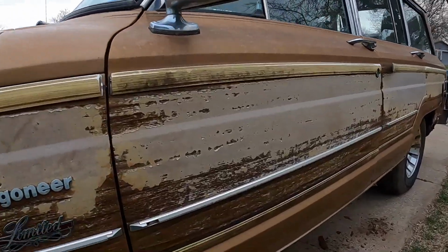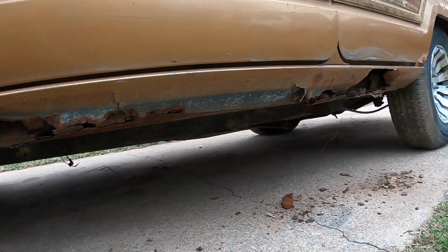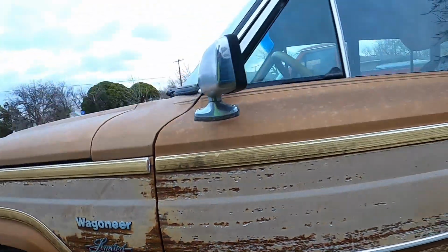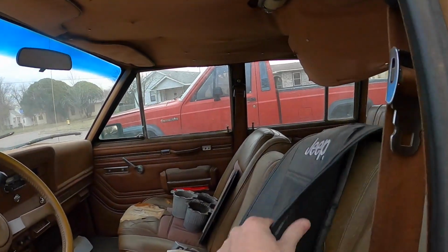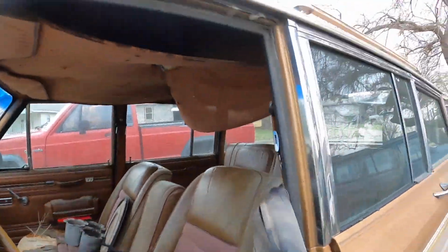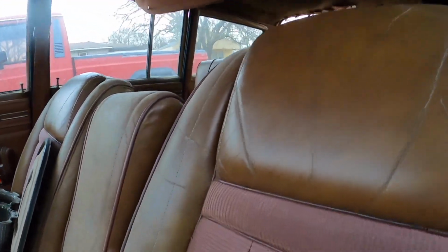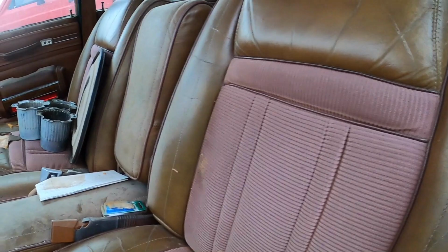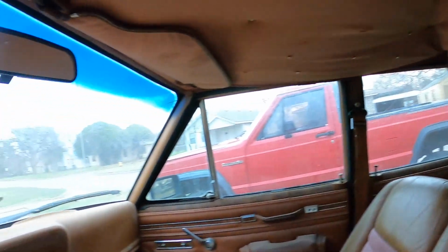But as you can see, the rot is bad on this poor Jeep. I don't think this one's worth saving. Interior, not too shabby. I mean, it's not the greatest thing in the world. Let's see if we can get these ugly seat covers off. Not bad, not great either. Dirt dauber nest. There's probably some animals living in this thing still. Headliner smoked.